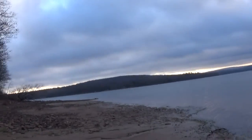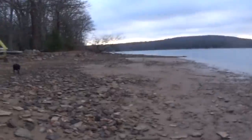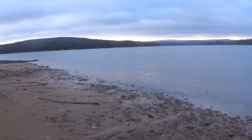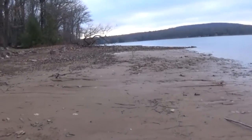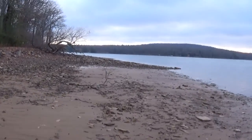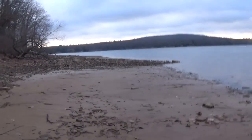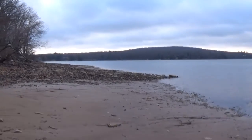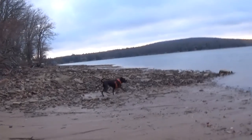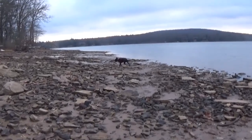Well, it looks like I've got a pretty easy stretch of walking for a bit, so I can walk and talk, keep an eye on the dog, and just kind of give you an idea what it's like to walk the shoreline December 26th. I think when I looked it was high 40s current temperature. Probably only supposed to get into the mid 50s today. So unfortunately, a typical December day around here, or becoming that way.